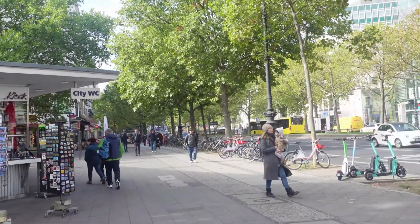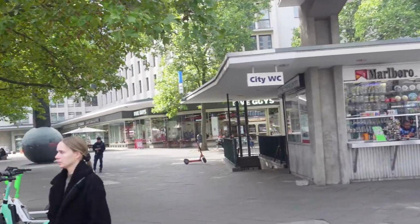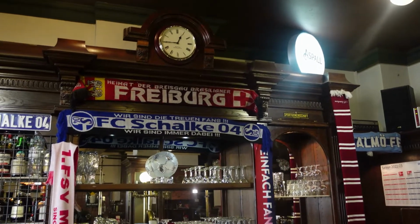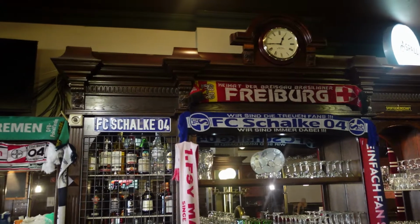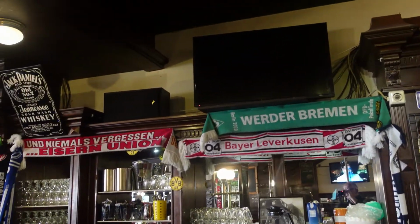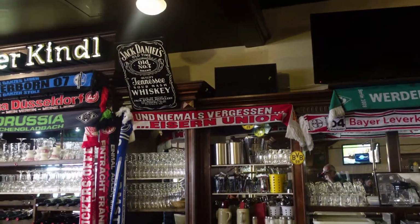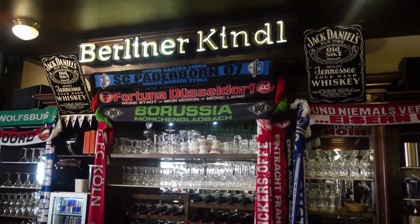We're making our way to the famous Berliner beer salon, which is, if you want some decent food, a beer, and to watch some football, the place to go. There's a vast expanse of space here and it has numerous TV screens, so it's very much like a generic sports bar that you would get in the UK. And we'll see lots of scarves of German football teams, most of them in the Bundesliga, and you'll see some foreign teams as well. I think from an English perspective, there is a Liverpool scarf here as well.